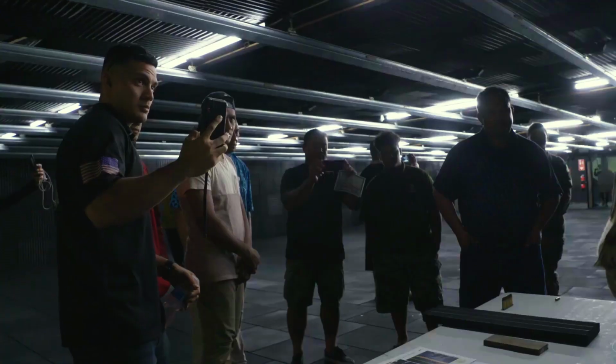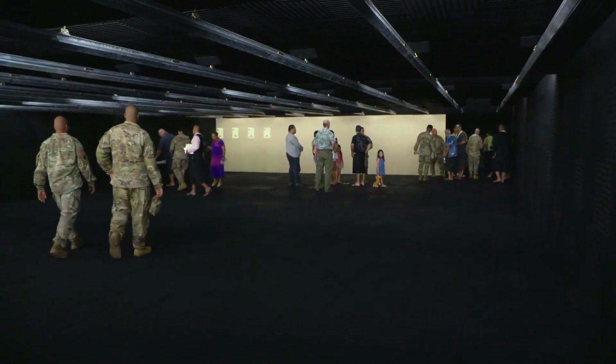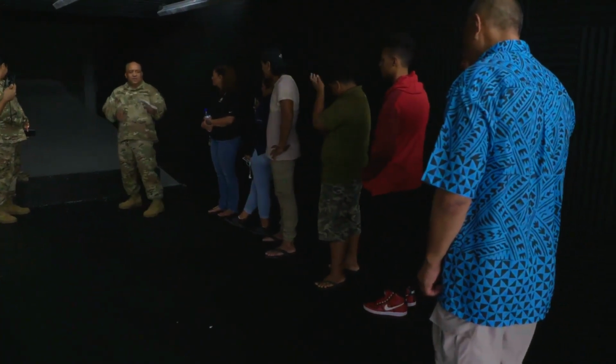By building this MSAR and locating it right in American Samoa, we can conduct the training right in American Samoa. We can keep our soldiers integrated with their families, integrated with their community. So this is a very, very exciting thing. It's going to help increase unit readiness and actually reduce costs to the American taxpayer.